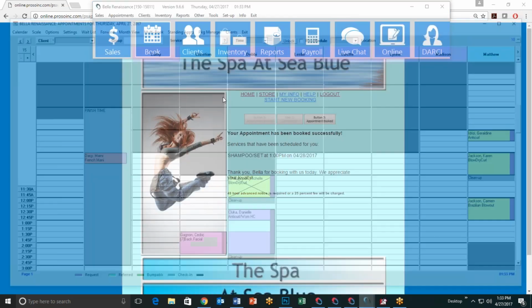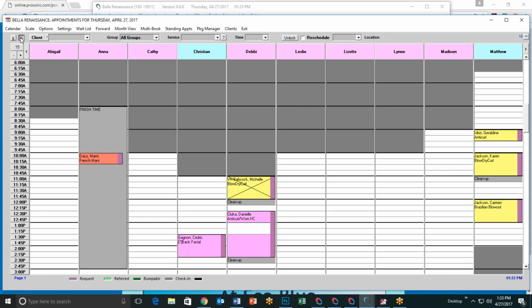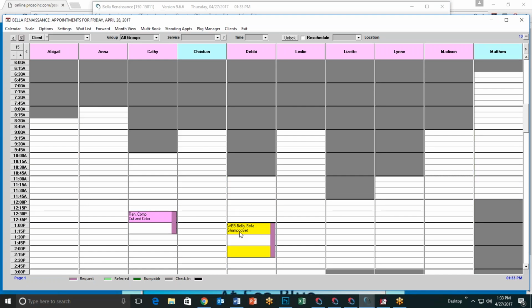Let's take a look at what happened in the software. So let's go to tomorrow. And look, there's Bella. And it's the bright yellow that I had requested. It's for a shampoo set with Debbie at 1 o'clock, and it says web next to it so that I know that it was booked online. So as you can see, it worked very nicely.